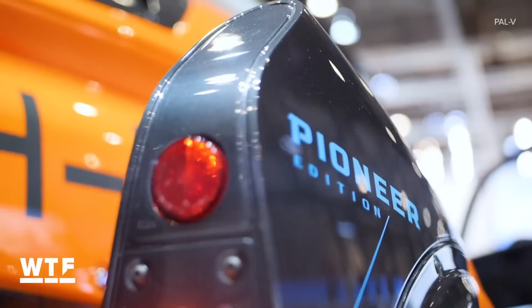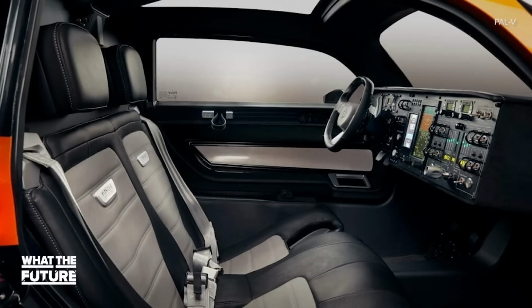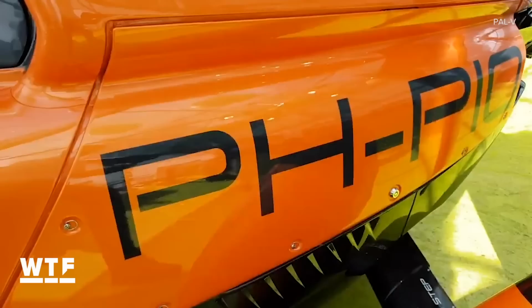So what does that extra $200,000 get you for the limited edition Liberty? According to the PAL V website, exclusive colors and customization options, premium Italian-designed interiors, a gold-plated certificate of authenticity so you can prove to your friends you're in this exclusive club, as there will only be 90 pioneers, and invitations to special PAL V events.